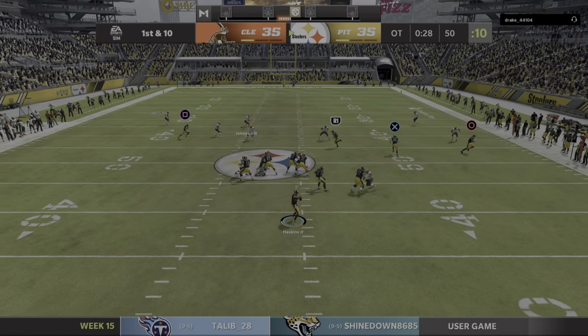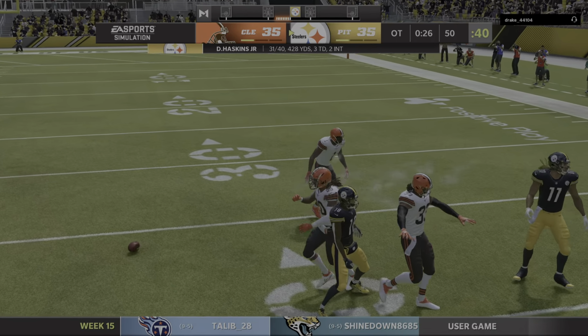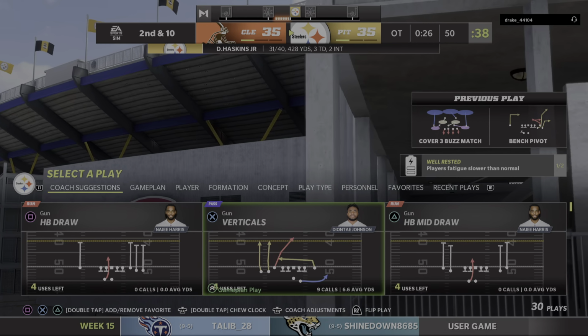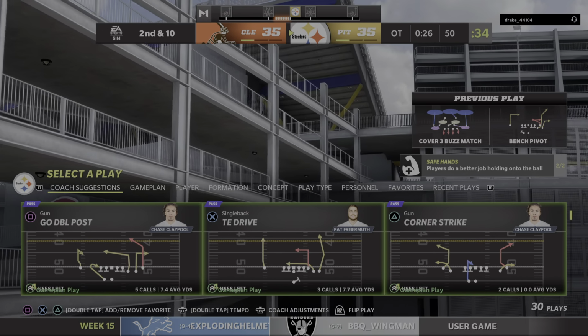From midfield now, Haskins. And that is nearly intercepted. Oh, that would have changed things here in overtime, but instead, it's just 2nd down.